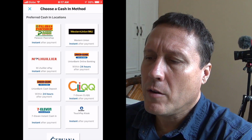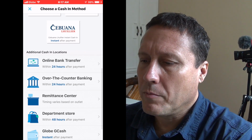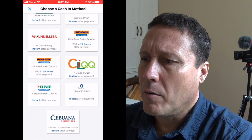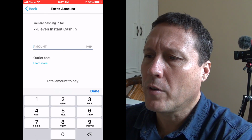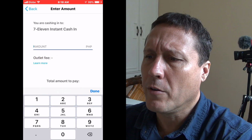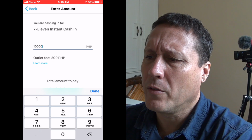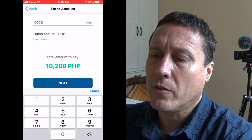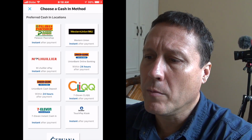Now to cash in money, you can use any of these options here, but what I use is 7-Eleven. There's many ways to do it: Western Union, Palawan Pawnshop. I go to 7-Eleven. If you type in 1,000, you've got to pay 1,020 pesos, and it's going to load to your phone. 5,000 pesos costs 100, and 10,000 pesos is 200. You click done, and it'll show a barcode. You go to 7-Eleven, they scan the barcode, they say 10,200, you pay them, boom. Now you've got it loaded up.